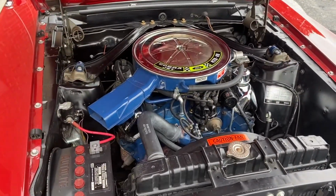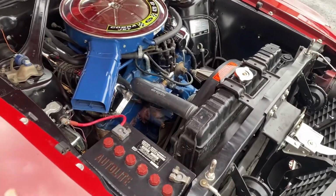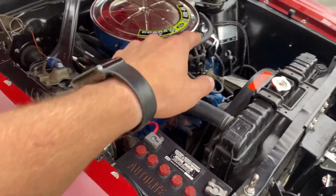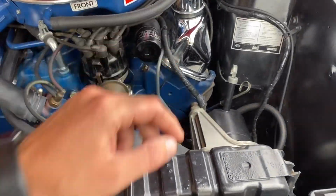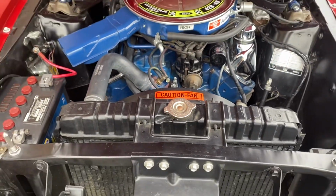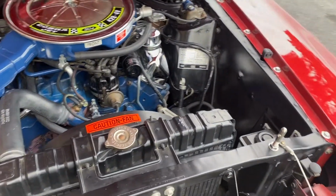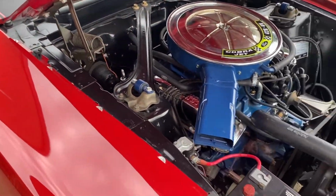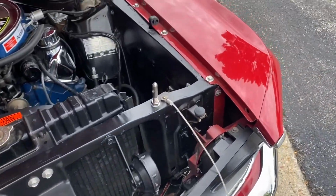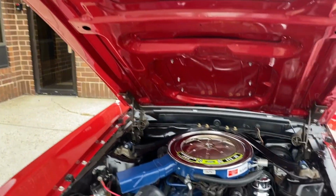So, factory correct looking, your 428, 4V, your 4-barrel Autolite. And another interesting thing is it's got Autolite on top of the battery, Autolite cables, stuff like that. I know it says Autolite here, Autolite there. You got specific clamps on there that look original. Autolite there. You see the brake booster there and the power steering pump down there. And again, it's a really nice engine compartment. Nice attention to detail, even in this area here. Specific bolts. You could tell the quality of the restoration. It just wasn't painted over the old bolts. Underhood looks amazing.